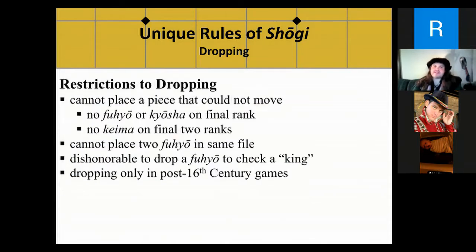Here are some of the details on the restrictions. You can't drop the Fuhyo or the Kyosha on the final rank. We'll cover them in detail. This is because they need to promote on the final rank, since they can't actually move. The Kema needs the final two ranks, probably also because it would become difficult for movement.